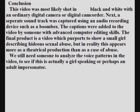The one word that I deleted from this was sepia. I don't believe this was shot in sepia, black and white.